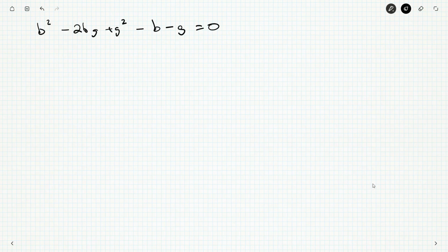So what I'm going to do is instead treat it as a polynomial in b. So we'll get b squared minus 2g plus 1 times b plus g squared minus g is equal to 0. Just rearranging it. We'll group the b terms together. And quadratic formula, maybe?